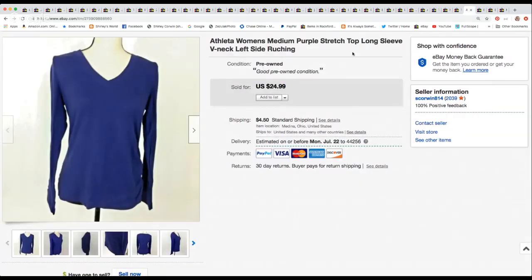An Athleta women's top, purple stretch top. I forget where I got this from. I may have found this at Goodwill. But it did go for a full price of $24.99, and they paid shipping on that, and it went also to Kansas. Let me see. Is that the same person? No, different people, but same Wichita, Kansas.